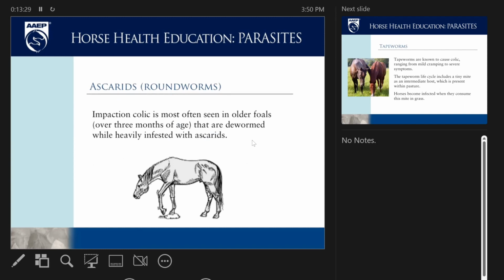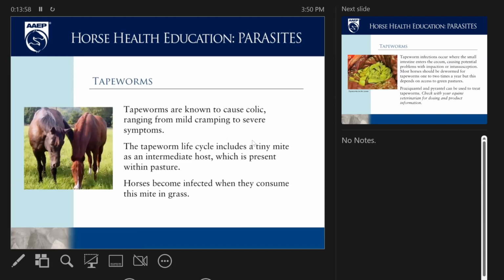So typically those worms themselves are hanging out, taking all the nutrients, having fun, and it's actually us that causes the problem is we try to kill them, right? So we give them a dose of dewormer, all the worms let go at once, and they all travel downstream and get stuck. So typically in our history, when we're talking about that colicky horse, we're going to see them just post deworming a day or two. I gave him a dose of dewormer. I don't know why he could be colicking. This is why. It's not the dewormer itself. It's the dying off of those worms. Questions on the roundworms?